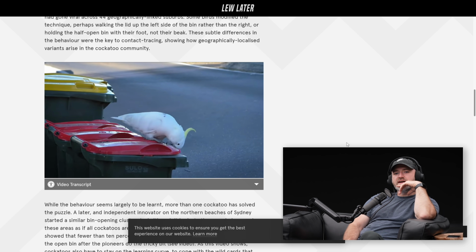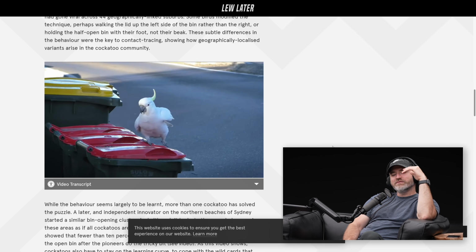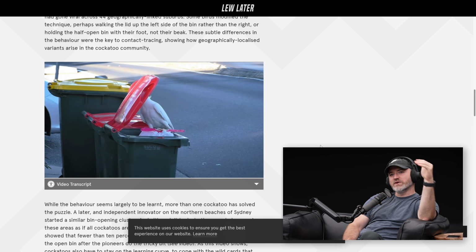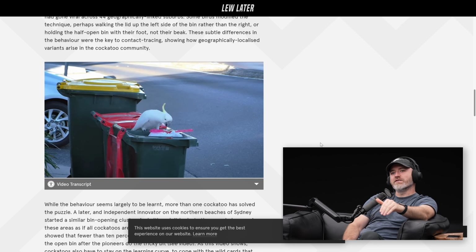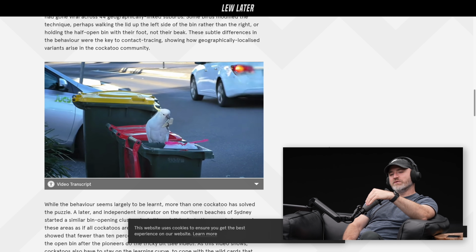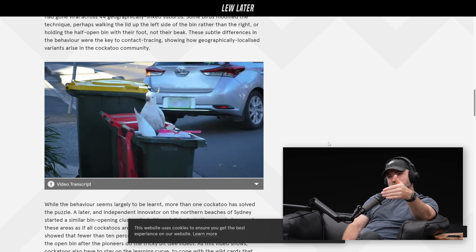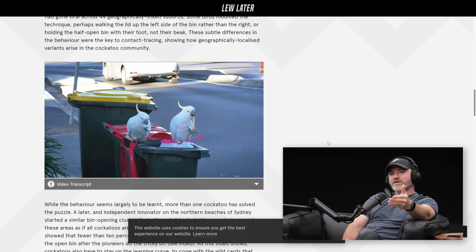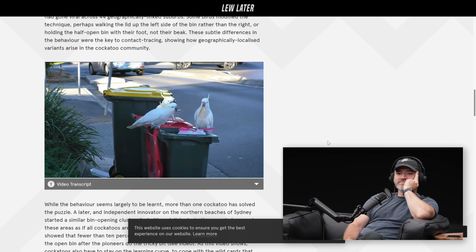Geographically localized variants arise in the cockatoo community. So if one influential cockatoo in one region is doing it a certain way, then the others there adopt that variant. And then in another community where they figured out the same thing but use a different technique, that variant becomes the popular one in that region. And all it takes is just one cockatoo.